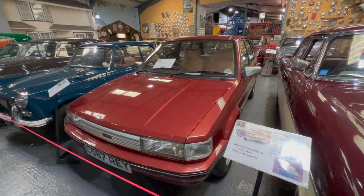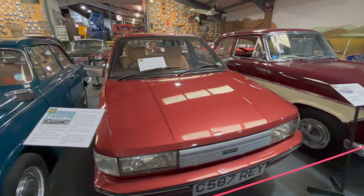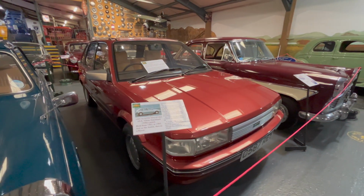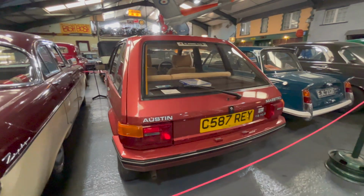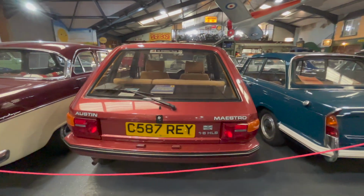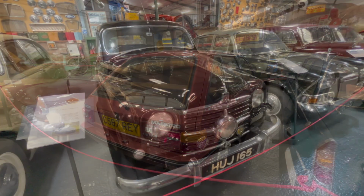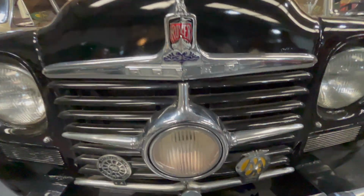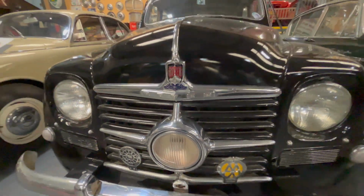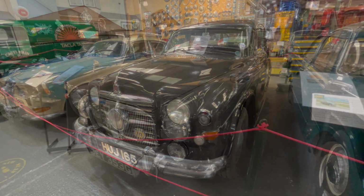Next, a 1.6 HLS Austin Maestro. Now this one hasn't even had its 12,000 mile service purely because of lack of mileage. So when the last owner decided to sell, he said he wanted to put it in the museum, and it's deservedly so. Next up we have a Rover 75 P4 Cyclops, an obvious name for that, considering that third light right in the middle there, and this is quite a rare one because they only produced these for the first few months.